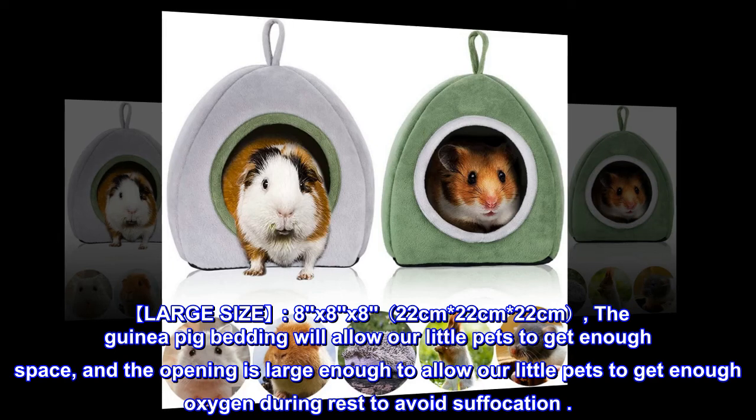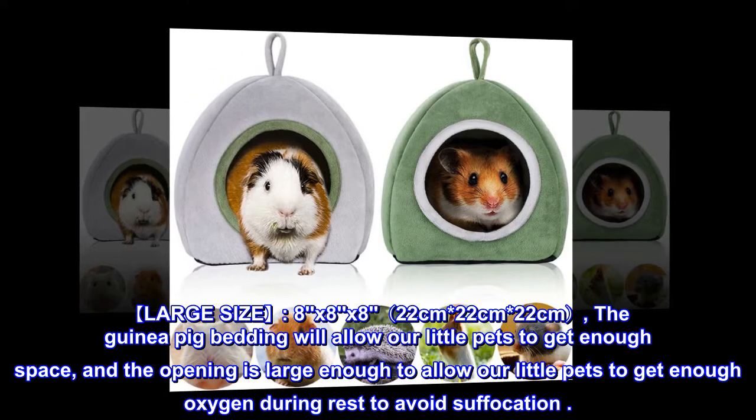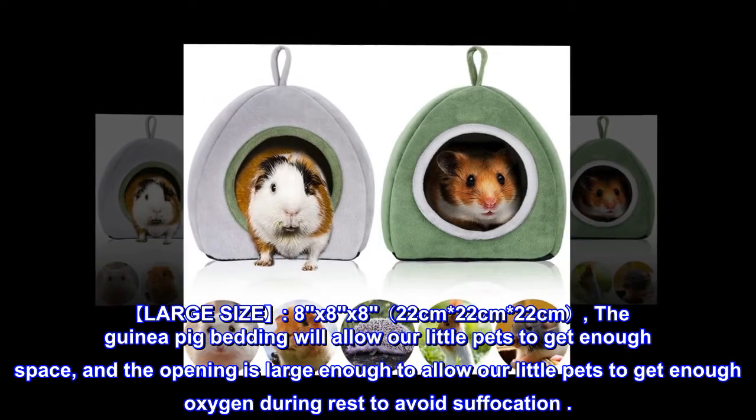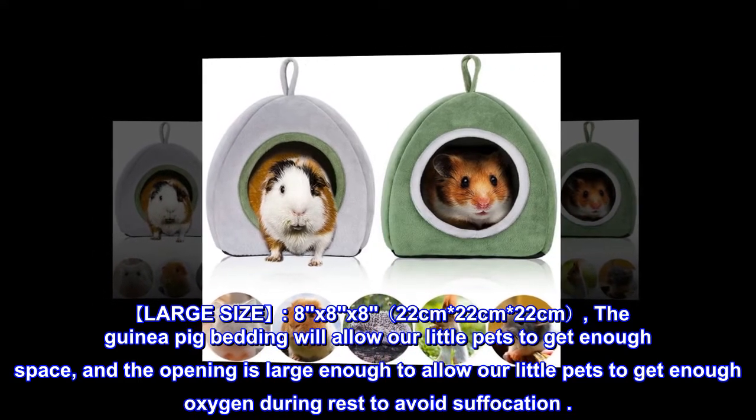Large size. 8x8x8, 22 cm x 22 cm x 22 cm. The guinea pig bedding will allow our little pets to get enough space, and the opening is large enough to allow our little pets to get enough oxygen during rest to avoid suffocation.